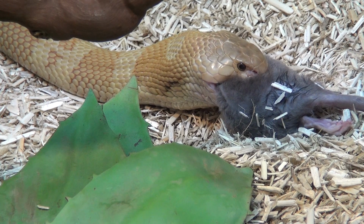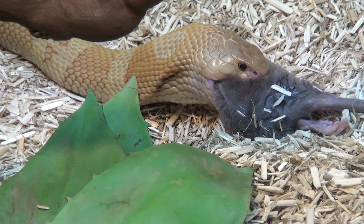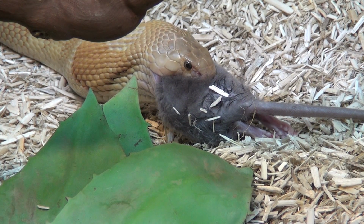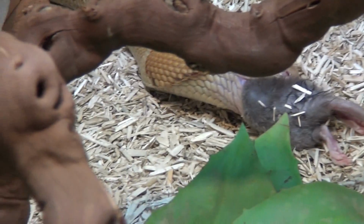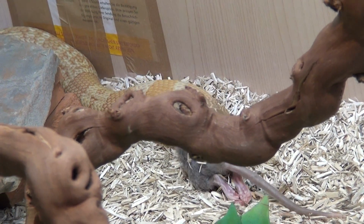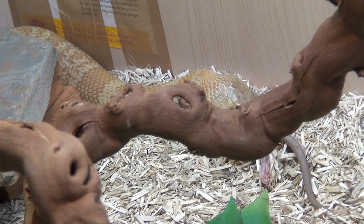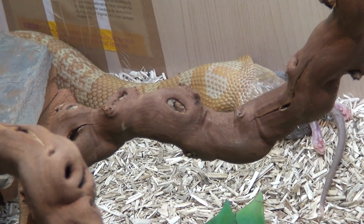You can see how beautiful her coloration is. Really, really, this orange mutation, I think, makes a super sexy snake. It's a little harder to film the snake when you have a naturalistic setup where you have other things in the cage, but the snakes like it better that way, so we keep it that way.